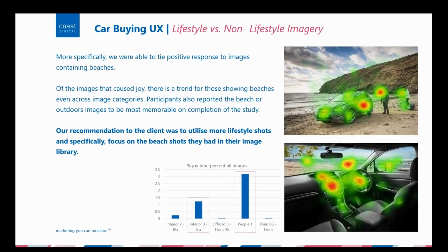And then finally, just to flog this horse a little bit more, I suppose, we dived even deeper to look at the individual images, and we looked at the ones that created the largest amount of joy. So, you know, joy or happiness. This is characterized by the user smiling at the image. And what we saw here is that actually beaches featured massively in all of the most positive images. So our recommendation to the client was to utilize more lifestyle shots and specifically focus on beach shots they had in their image library to make the most of these images and make the most of the positive reaction that users were going to have.